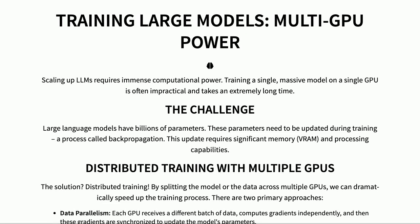Okay, so when we're tackling these really huge language models, training them on a single GPU just isn't feasible. They need massive amounts of processing power. That's where distributed training comes in. Basically, we spread the workload across multiple GPUs. Think of it like a team working together. There are two main ways to do this: data parallelism, where each GPU gets a chunk of the data and calculates its own updates, or model parallelism, which splits the actual model itself across different GPUs.